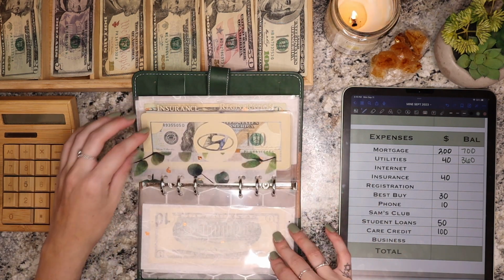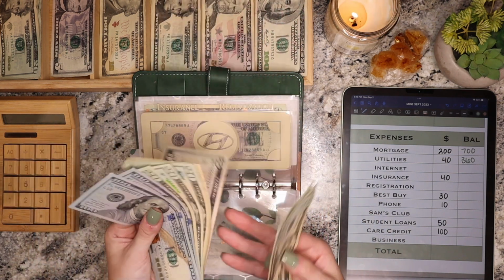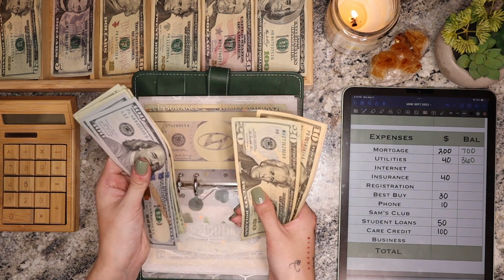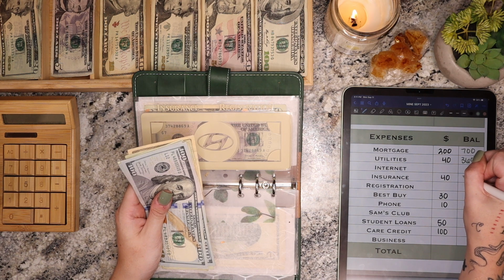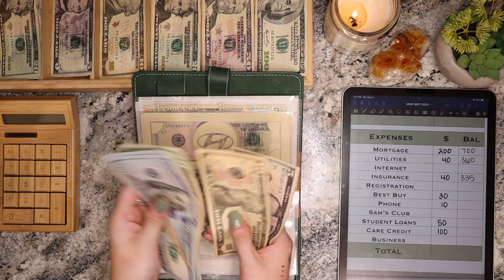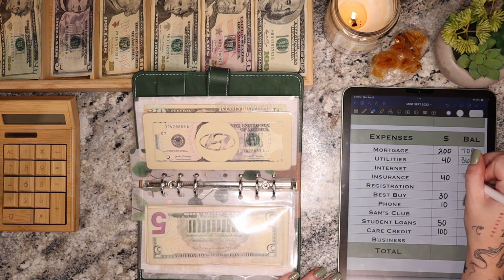We're going to stuff internet with my Etsy paycheck, but car insurance is getting 40. Per usual, so we have 1, 200, 220, 40, 60, 80, 300, 2, 3, 20, 30, and 335. Is that right? Yes, I had $1 in here, but I pulled that out and I put it into the dollar challenge.